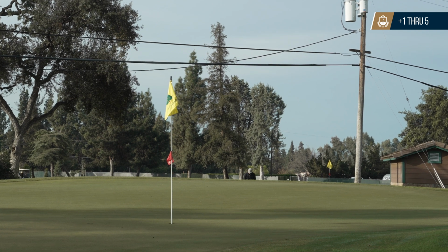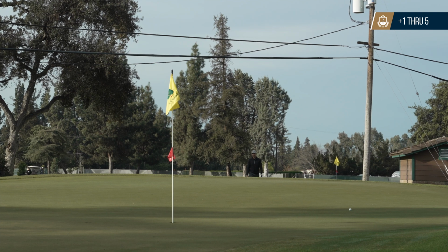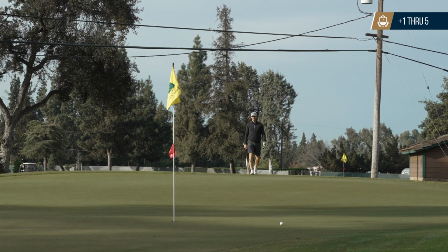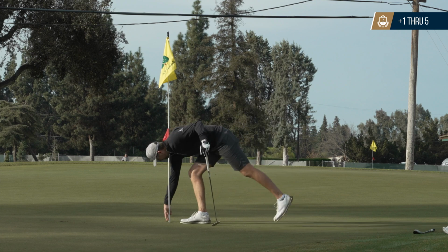It's a really tough pitch from here, but I ended up hitting it perfectly, landing it on the back of the green, and it rolled all the way down and broke towards the hole. So I had 4 or 5 feet left for par, and luckily was able to make a good par save and make that putt.